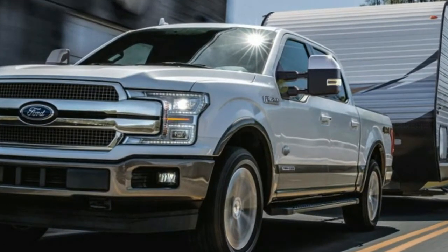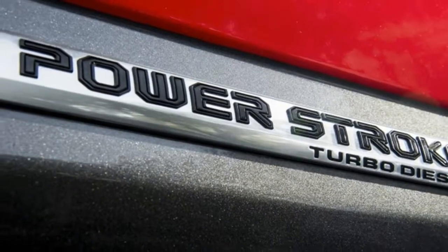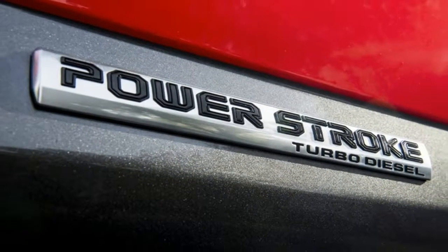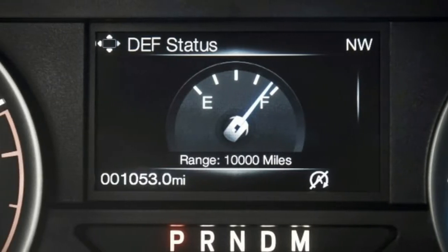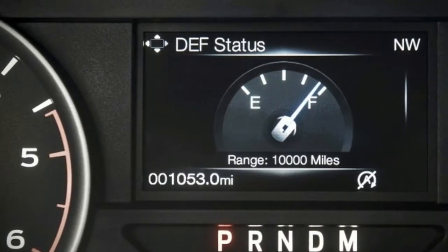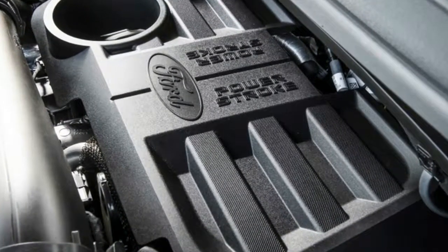Ram's diesel is also available with all cab variants, while Ford's is only offered in extended and double cab body styles. So on paper, it seems Ram is the way to go if you're on a bit of a budget, or want more freedom in body configuration, while the Ford may be the way to go if you're in need of outright towing and hauling performance.